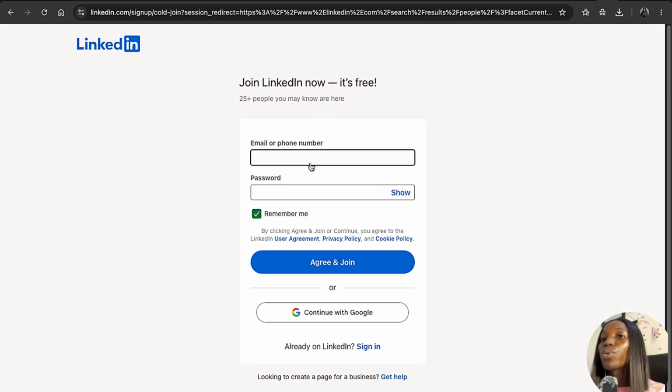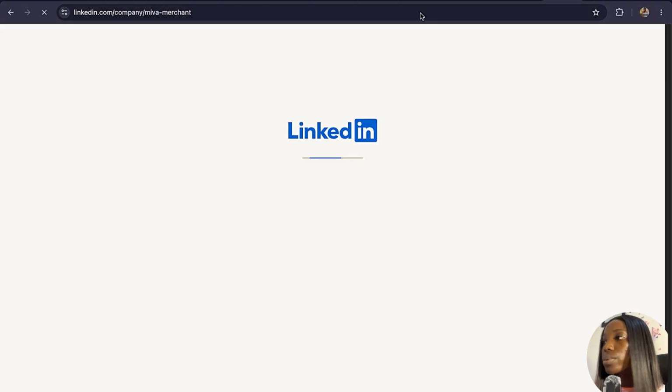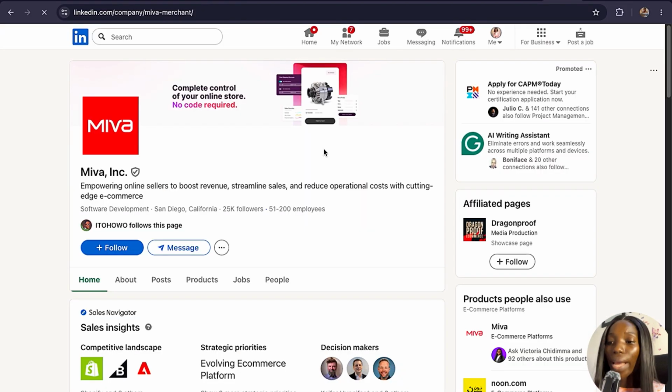Let's actually do a real experiment. So I'm going to copy that LinkedIn URL. Okay, this is a LinkedIn URL. All right, so now it is logging me directly in. Okay, so I will have access to actually show us what it looks like when you click the employees, and you can see a number of other things. Now I can see what exactly I want to see.